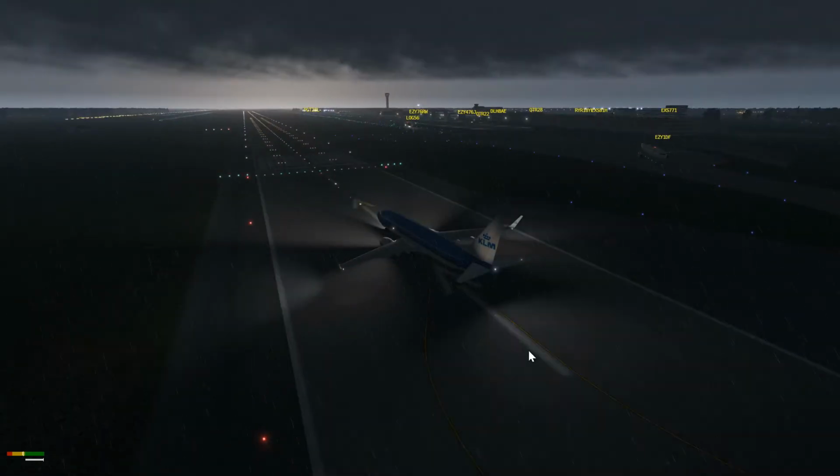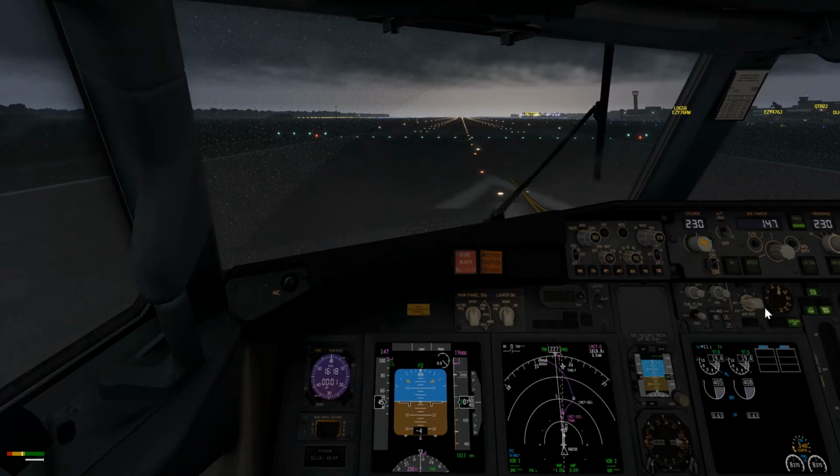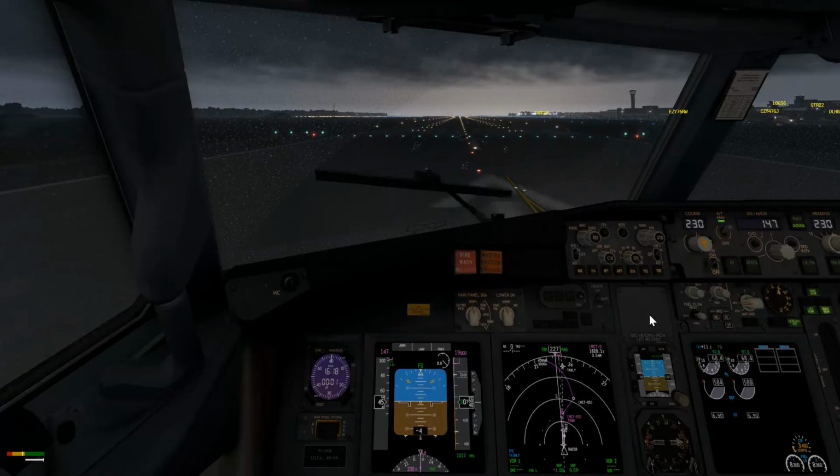So here we are, ready for takeoff. Another KLM aircraft 107, waiting. Descend flight level 90. KLM 107. Auto throttle armed. Full throttles. Ryanair 75 Oscar, turn right heading 165. Right 165, Ryanair 75 Oscar.